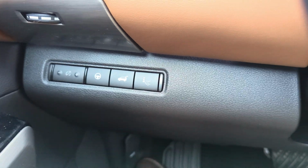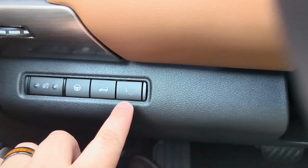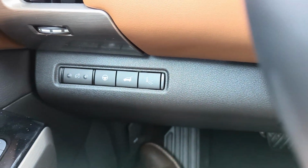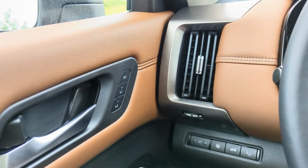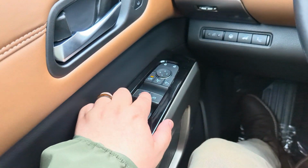Similarly, if you do or do not like the heads up display on the windshield there, then that button here is going to control if that's going to be on or off. So you can cycle it through just with a press of that while you're going down the road. You get memory seating positions, fold-in mirrors here.